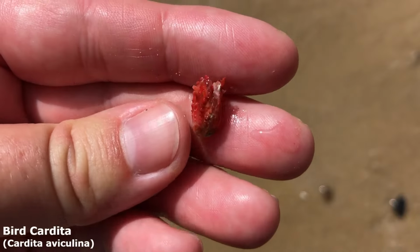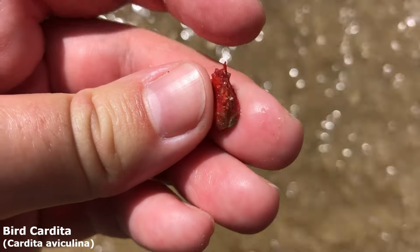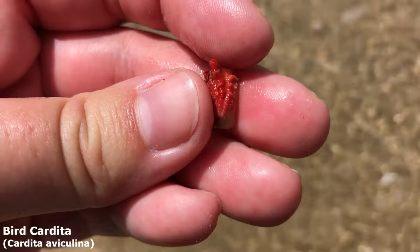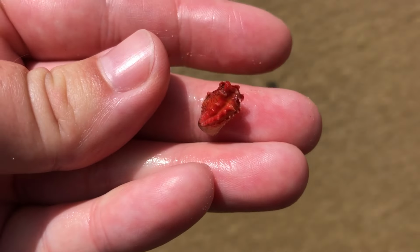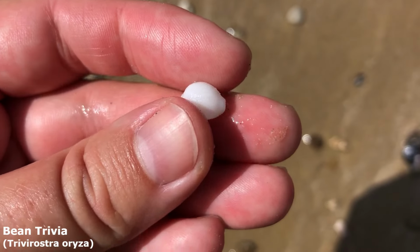There we go. I have a lovely joined bird cardita. It's a lovely red one. He's got a nice little swoosh, like a nice little scale right at the top of that side. That's a bean trivia. I don't think I collected more than one bean trivia last time.